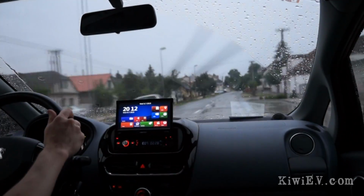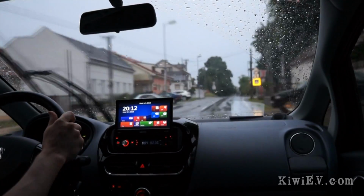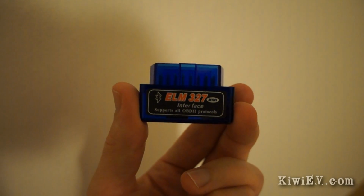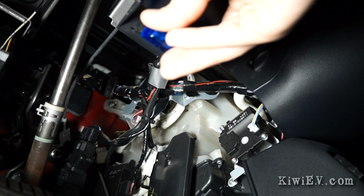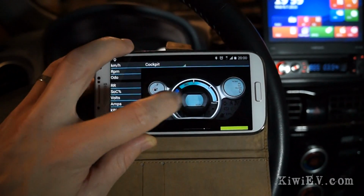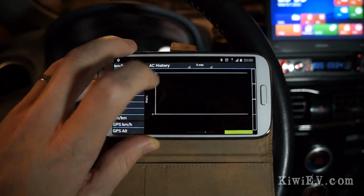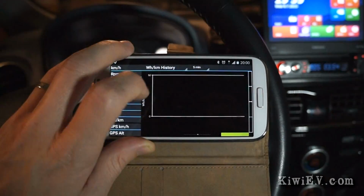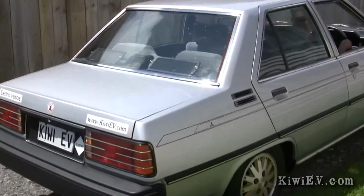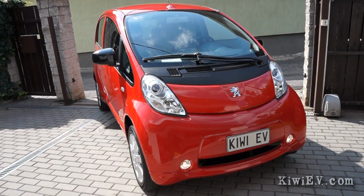I've been very busy since the last video, driving the car every day, putting lots of kilometres on the odometer, and I've even bought one of these little things which plugs in here into the OBD socket under the dashboard. This little thing allows me to connect to the car's computer so I can see what the battery status is, etc., but it doesn't work, so I got bored and I decided to see what my original Kiwi EV plates from New Zealand would look like on my Slovak electric car.